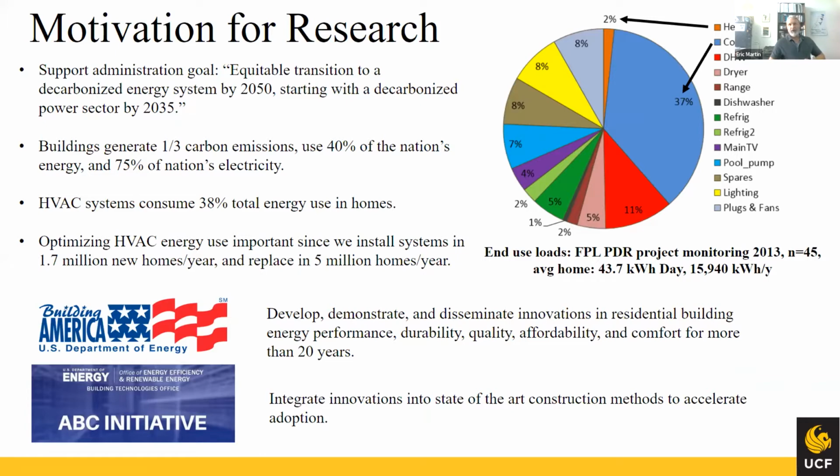The chart that you can see on the right is from an end-use monitoring project we did with Florida Power and Light and Department of Energy a few years back, and you can see how that breaks down in homes in Central Florida. So optimizing HVAC energy use is important because of the number of systems that are installed each year. This includes the systems installed in about 1.7 million new homes each year and systems replaced in about 5 million homes each year.